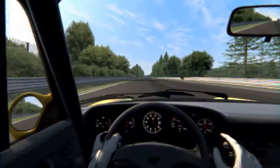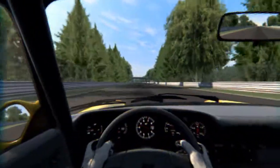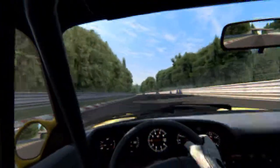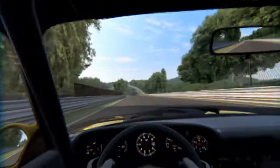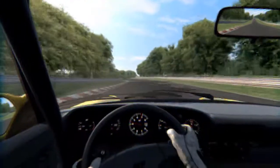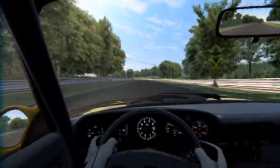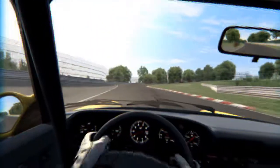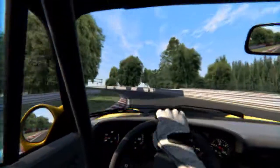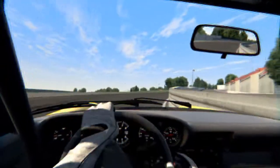Kirk here, back with the YellowBird, the Ruf CTR, which was a heavily modified Porsche Carrera from 1987. I'm going to take it around the ring here. I'm renaming my episode. Thought about it, and I think the best format for this is basically take a new car that comes out on Assetto Corsa and take it around the ring.